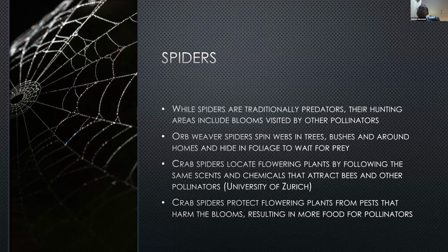What they'll do is they won't always sit in the middle of the web. They'll actually stand on the plant, and so they're gathering pollen accidentally that way. The one that I would say is a primary pollinator among spiders is definitely the crab spider. They are very brightly colored, and the reason for that is because they live on flowers and they blend in so that their predators as well as their prey can't see them. Instead of spinning webs like the orb weavers, they'll hide there and wait for a butterfly or a moth or a mosquito to show up, and then they'll grab it and eat it.